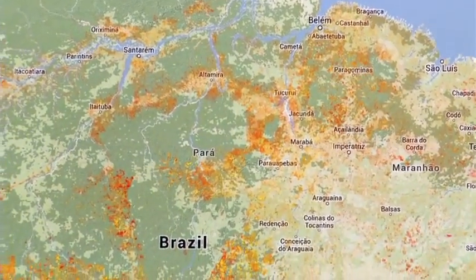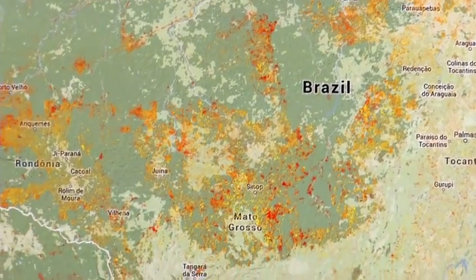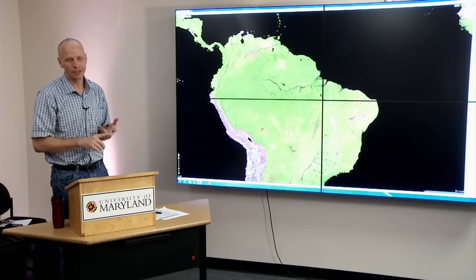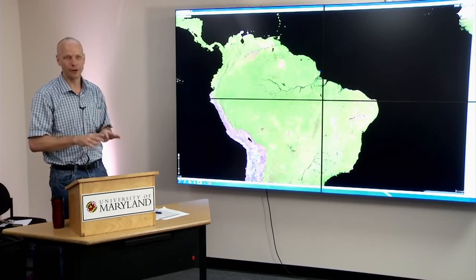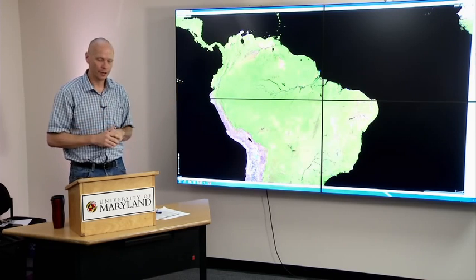Despite that decrease in Brazil's deforestation rate, the tropics as a whole have a statistically significant increase. And that is due to increasing rates of loss in Malaysia, Indonesia, Angola, Peru, Paraguay. All the other countries in our study are making up for the loss in Brazil.